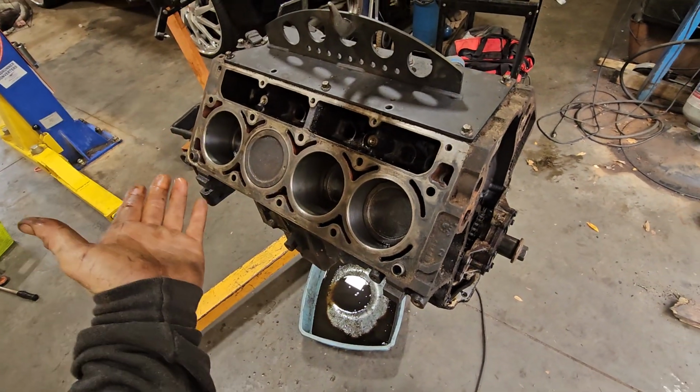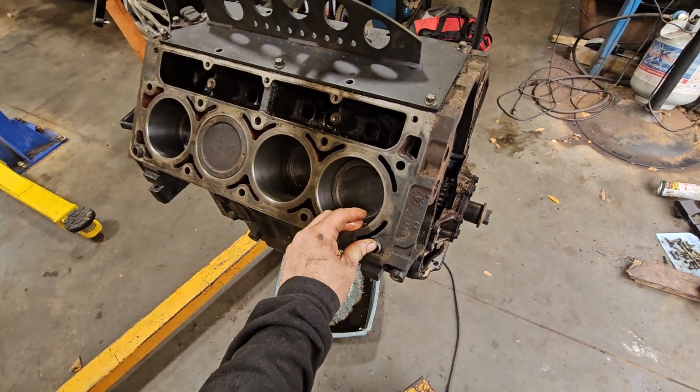Then you're going to need a good fuel system. You're going to need at least a 450 pump.